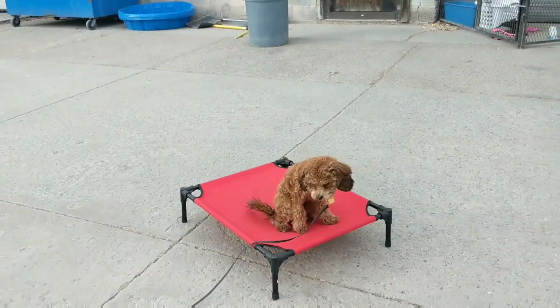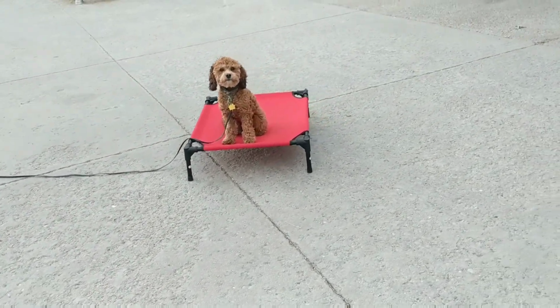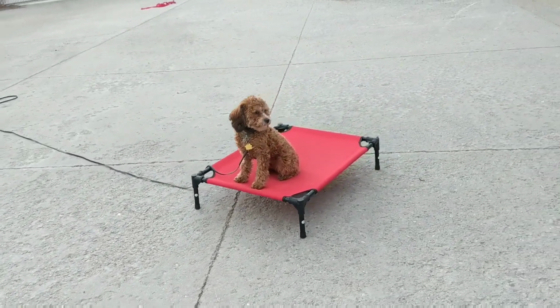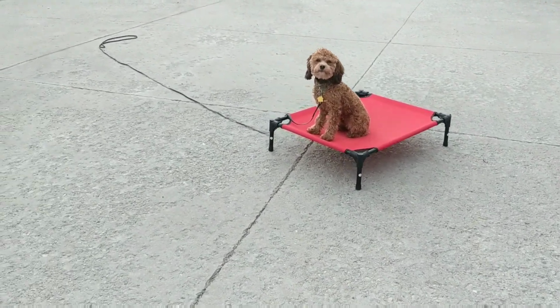Ralph, place. Good boy. He's really good at this one. This one is a clear boundary. So as opposed to a down, that's more of like a position that his body needs to do. This is just stay on the place bed.